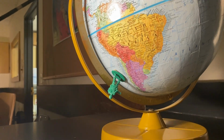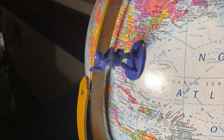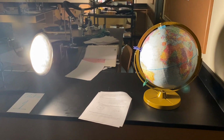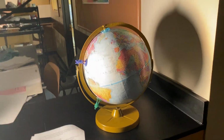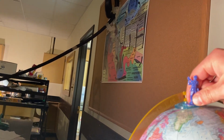You can see green guy has a really long shadow. The blue guy has a very short shadow. It's almost right underneath him, right? You're also going to be drawing the axis based on the Earth and the sun's position. So you may want to pause the video just so you can see this stuff and you can answer those first questions.